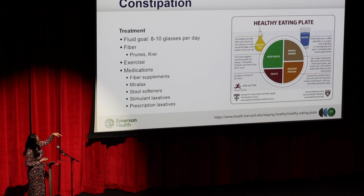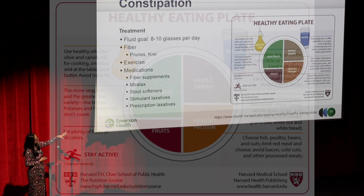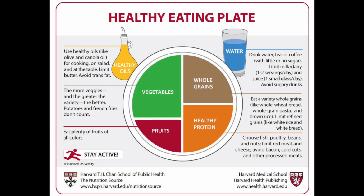We talked a little bit about fiber here, and I'll just point out this diagram on the right-hand side of the screen. This is called the Harvard Healthy Plate. It's a general idea of how we should be eating all of our meals. Half the plate is fruits and vegetables. The other half of the plate is divided into two, and half of that is whole grains, and half of that is healthy protein. So we probably all need to be eating more fruits and vegetables, and that's every single meal of the day, breakfast, lunch, and dinner.